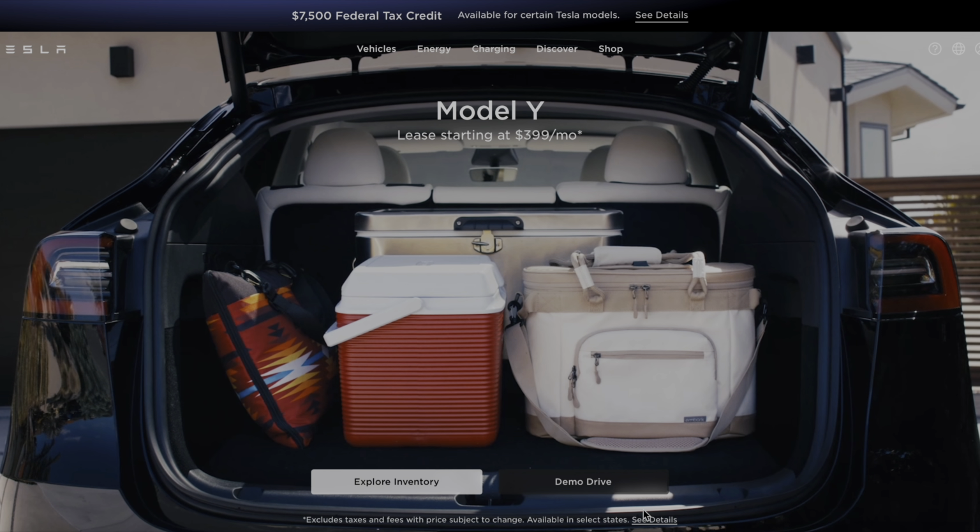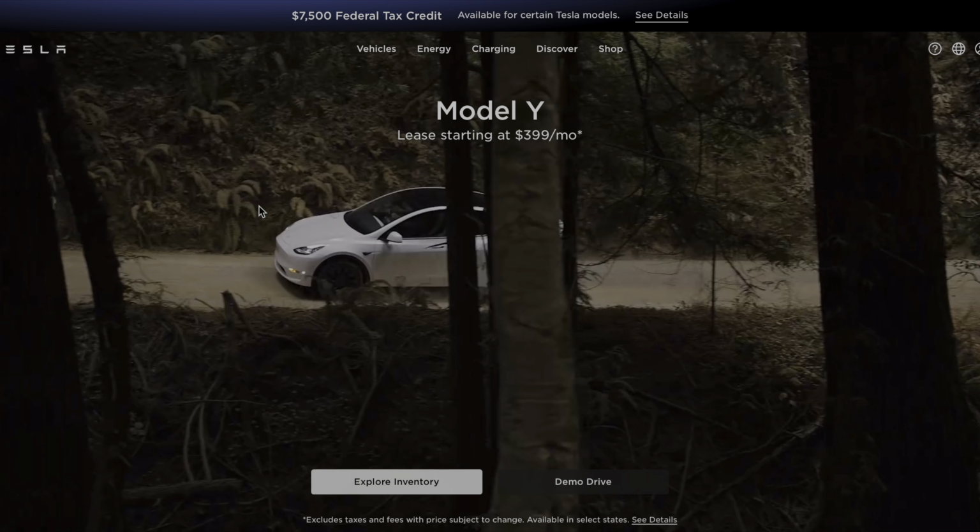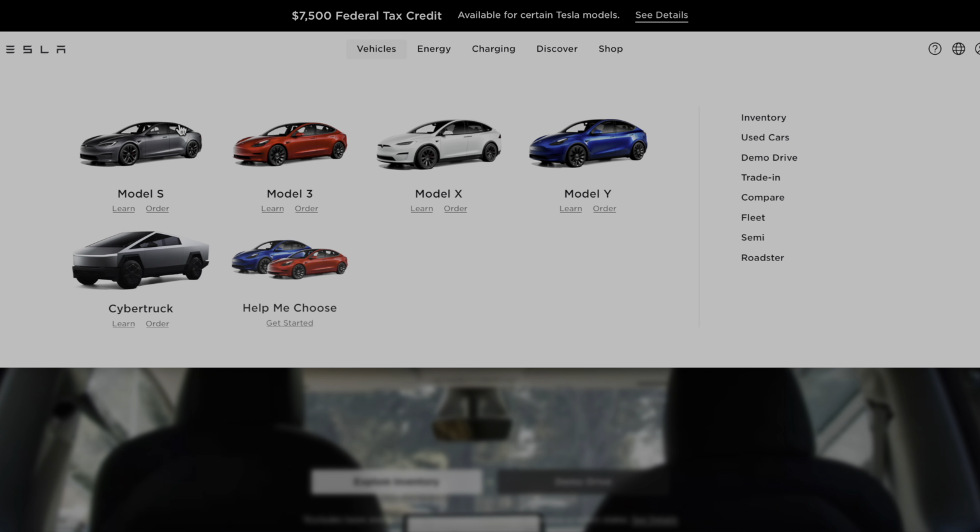So with that said, let's dive over to the computer and take a look at what we have in front of us. All right, so here we are on Tesla's website, and the first thing I want to do is go through these one at a time because all these cars are impacted here.